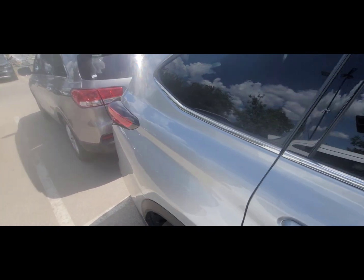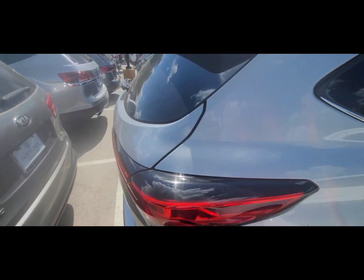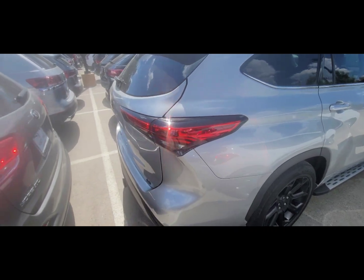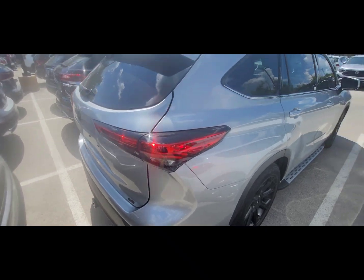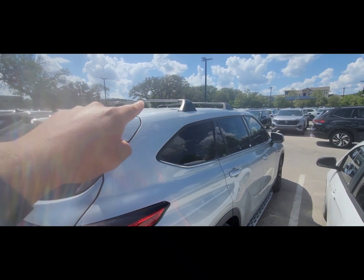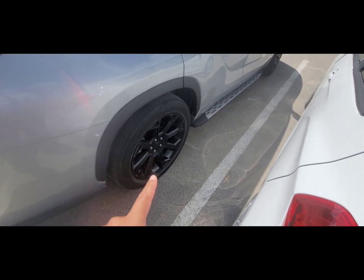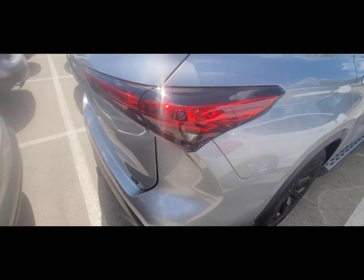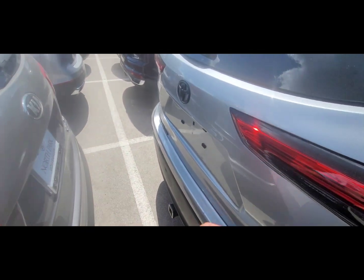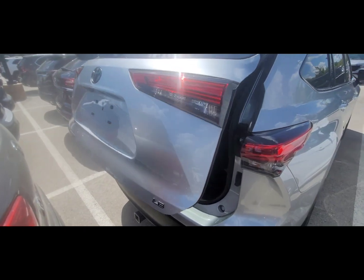And I can tell you that this model does have a lot of additional features you wouldn't otherwise get on your standard LE. For example, the trailer tow hitch installed right here. You also have the cargo crossbars here on the top. You got the black wheel package here as well, and the brushed stainless steel running boards. Power liftgate is standard for the LE. That is adjustable. This is a third row seater vehicle.